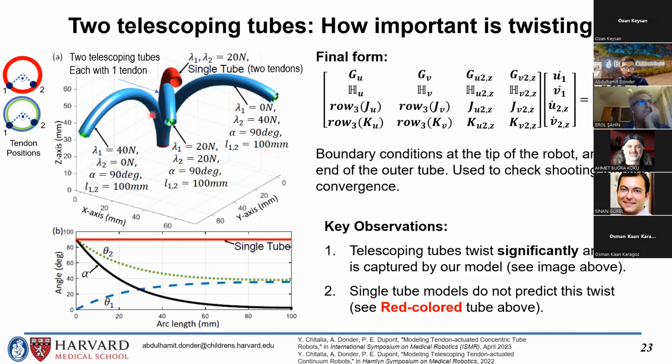This figure illustrates the output of our computer simulation. The red is a single tube and the blue-green pair is 2 nested tubes. As seen here in these cross sections, tendons are 90 degrees apart from each other. In the 2-tube case, each tube has only 1 tendon. This shows the case where only the first tendons were tensioned. We do not see the red single tube here because it perfectly overlaps with the 2-tube case.